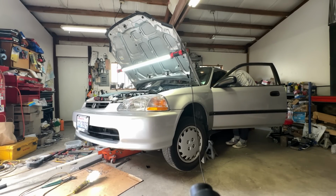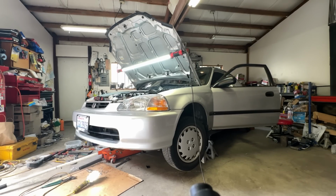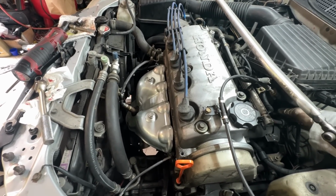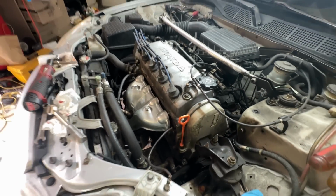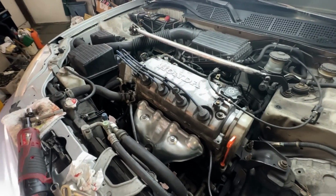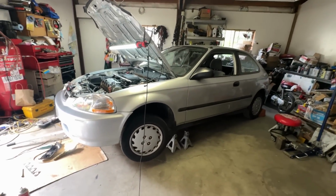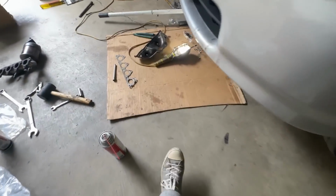Ouch. Sounds really good. Oh my God, what a difference. That is awesome. And hopefully it doesn't have that exhaust rattle anymore because of this little part.